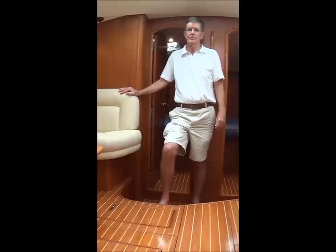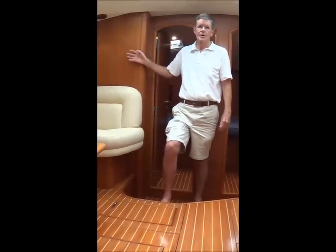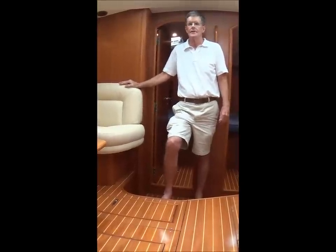And she also has the benefit of real teak. This is a solid teak corner post. All the bulkheads are real teak, which are not found in some of the newer boats.